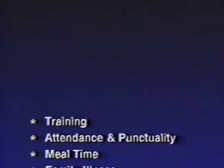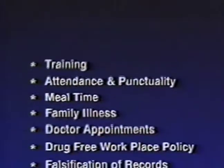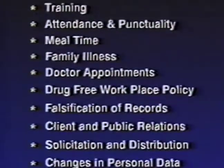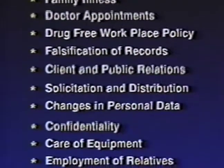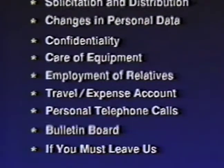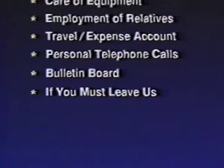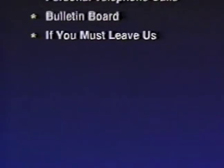At this time, your supervisor will review the following: training, attendance and punctuality, mealtime, family illness, doctor's appointments, alcohol and illegal drugs, falsification of records, client and public relations, solicitation and distribution, changes in personal data, confidentiality, care of equipment, employment of relatives, travel and expense account, personal telephone calls, bulletin boards, and if you must leave us. Pause the tape at this time. Restart it when you finish those topics.